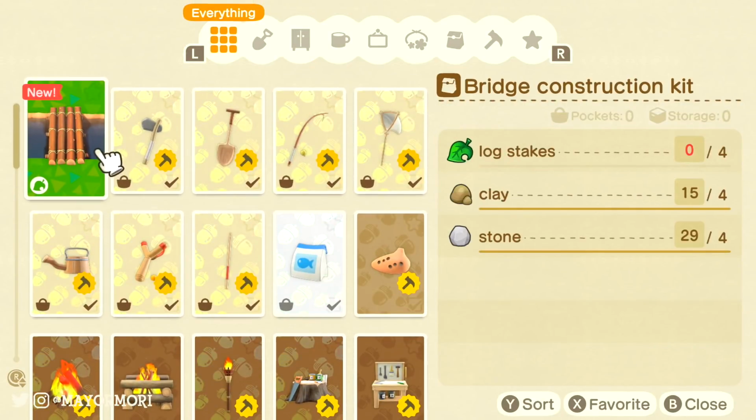Oh, so we've got a bamboo bridge. Is that different for everyone, or is that the same? Do we all get the same one at the start? Log stakes. What the heck are log stakes? So I need... Oh, so I've got plenty of clay. Clay seems to be the hardest to find for me. Stone's probably the second hardest because there's so many trees but very few rocks.